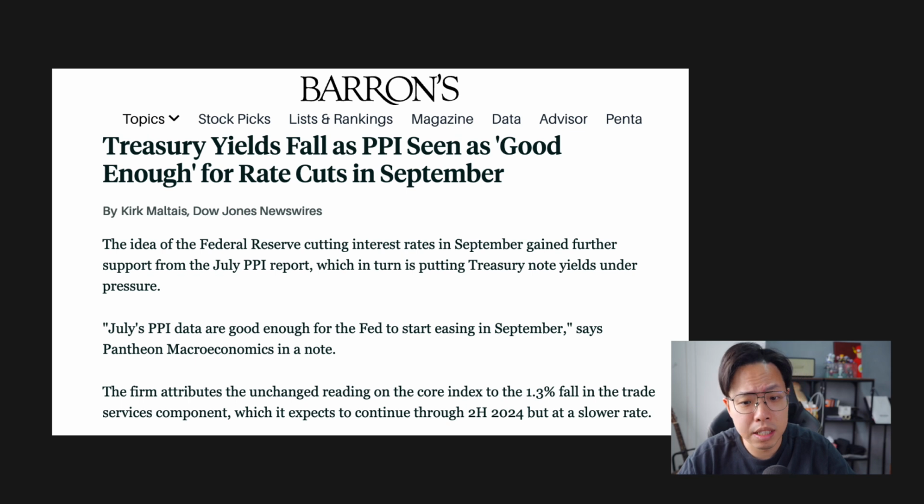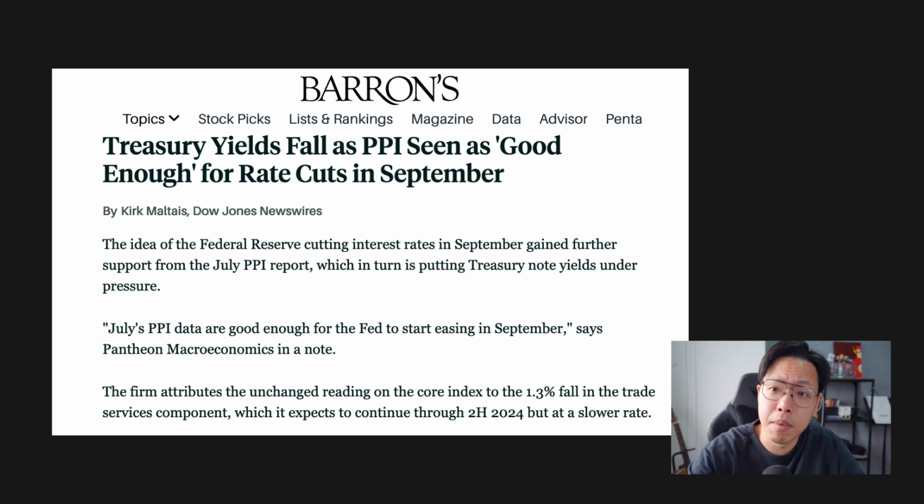So basically, we received the PPI on Tuesday. Year over year came in at 2.2% versus 2.3% expected, and month over month came in at 0.1% versus 0.2% expected. For those that are kind of new to this, basically this is a measure of the change in prices that domestic producers receive for their output. So a lower number just signals that inflation is slowing down. So when PPI came in lower, of course, markets tend to rally.